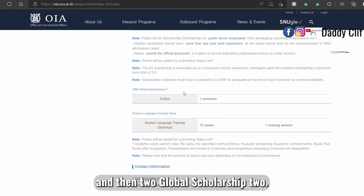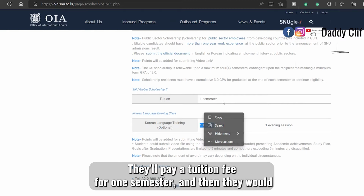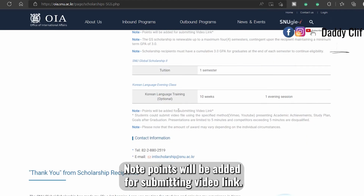And then Global Scholarship 2: tuition fee for the first semester, and then you would study the Korean language for 10 weeks. They'll pay your tuition fee for 1 semester, and then they would equally enable you to study the Korean language for 10 weeks. Then it says note, points will be added for submitting a video link.